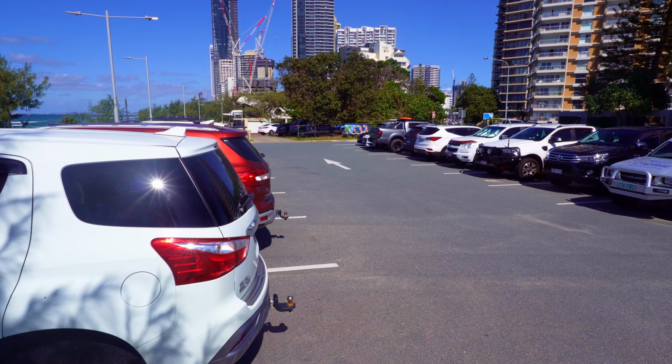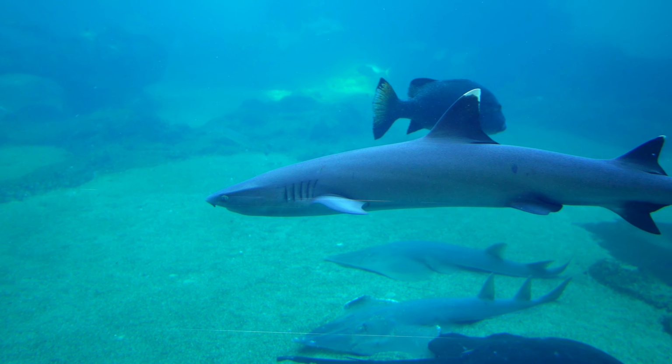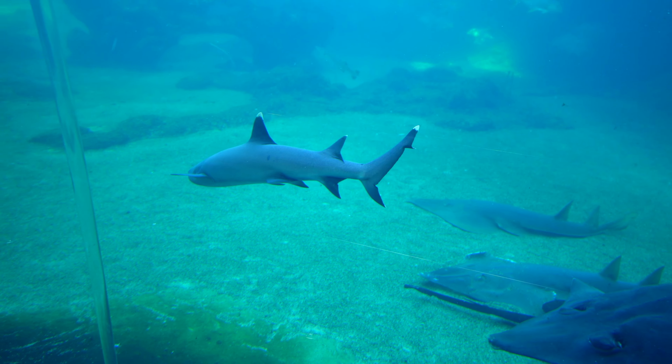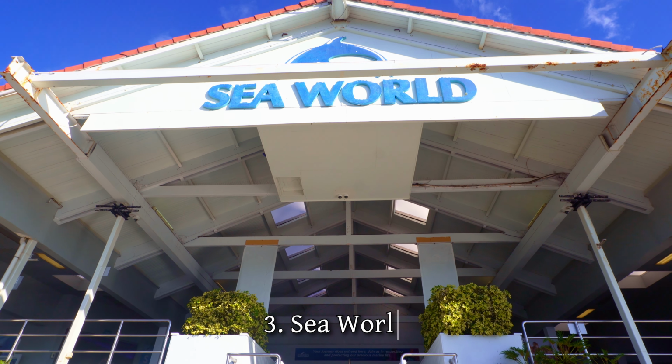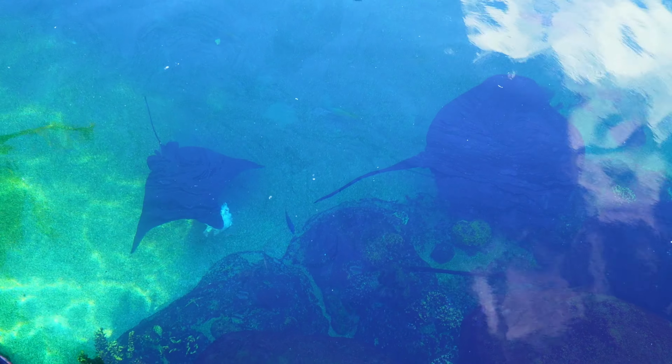But just to be clear, the locals living here in Gold Coast have been complaining about the terrible traffic and how impossible it is to find parking, especially around the beach. So if you're driving, I don't know if you will want to come here. But why would you want to leave here without first checking out the next one on the list? Because number 3 is SeaWorld. Now again, a bit outside of Brisbane, but hey, you can touch this frisbee looking fish, man.